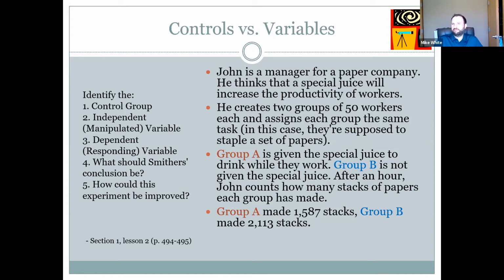Just pretend it says John. Okay, so what should John's conclusion be? Was the juice successful in increasing productivity? Well, based on this experiment, no, because group A was given the juice, group B wasn't given the juice, and group B ended up stapling more sets of paper, right? So his conclusion would be that the juice wasn't productive or didn't help increase productivity.